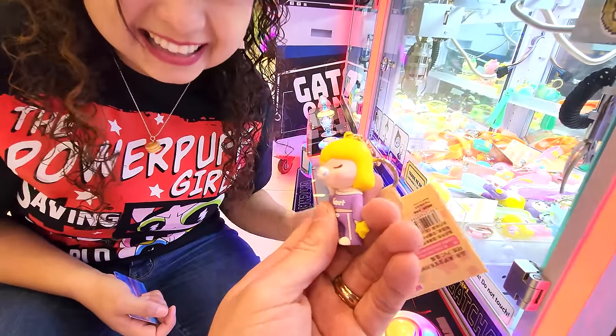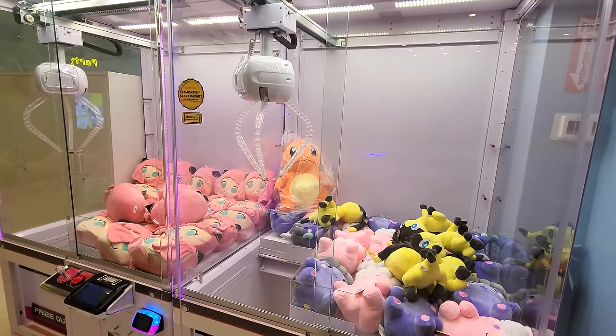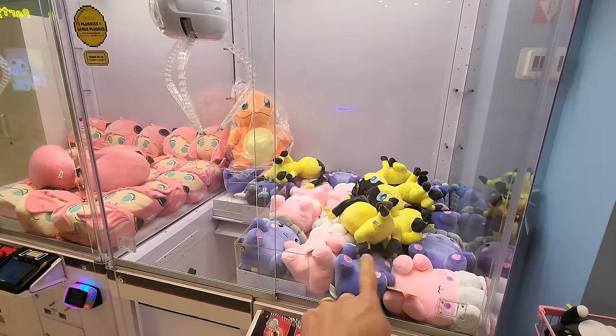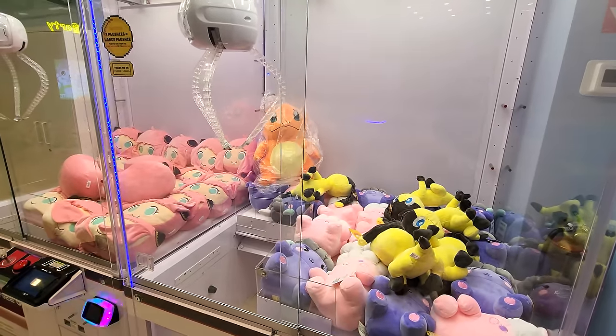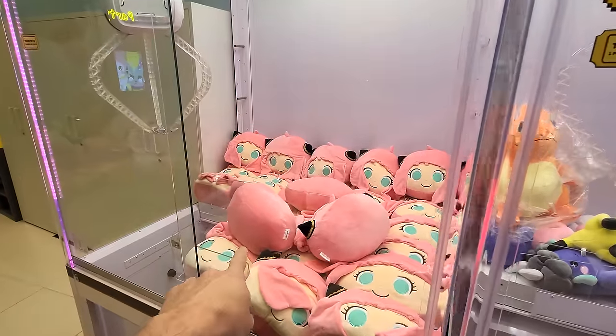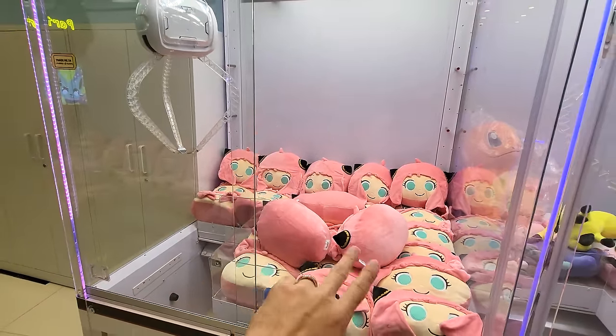Okay, I didn't actually get that there. I was like, what the heck? These are my favorite machines to play here at Gatcha because they have the best payoff. So if you actually win one of these and decide you don't want the prize, you can turn it in and you get 6 tickets, guys. We have won from this one in the past, but right now it doesn't look that great.